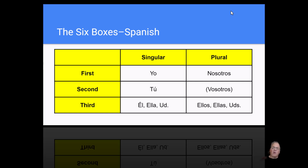I is yo, we is nosotros. That's first person. Notice its position on this chart here. The top line, everything to the left of this chart is always singular. As I'm looking at the chart, everything to the right of the chart is always plural. The top line is I and we.